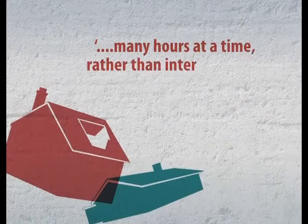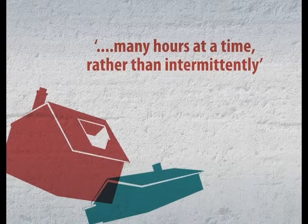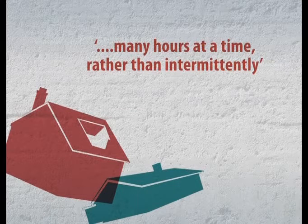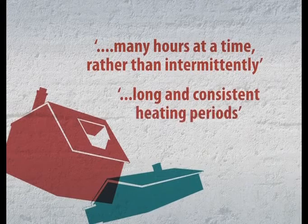According to the report, the common success factor for both domestic and commercial applications is the matching of thermal output of micro-CHP devices to the buildings where they are used, to ensure that they operate for many hours at a time rather than intermittently. The carbon-saving potential of micro-CHP, it added, was found to be best in buildings which require long and consistent heating periods. So hang on a minute, Peter. Micro-CHP is only any good if you have a huge house and you want it heated throughout the summer.